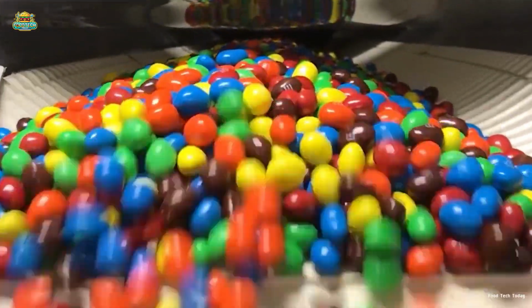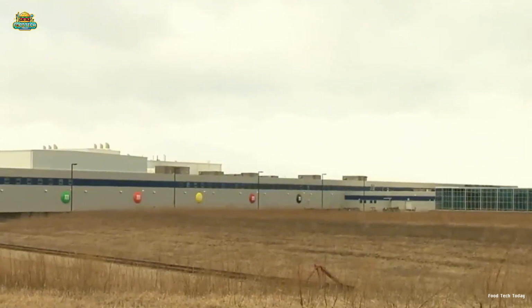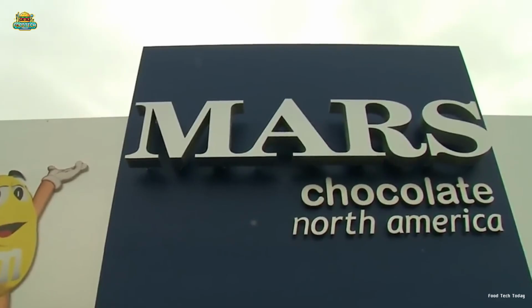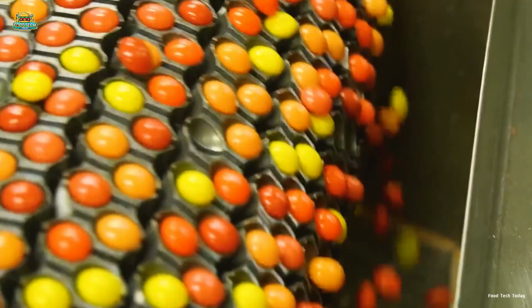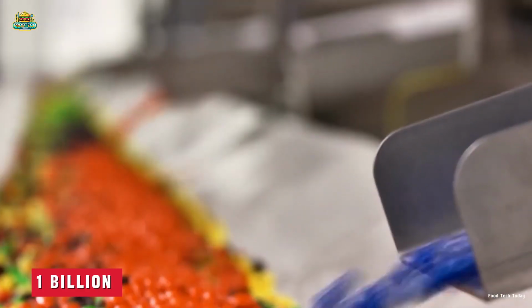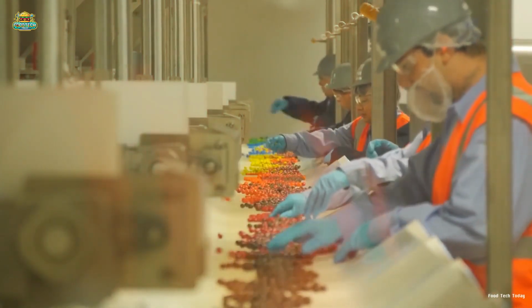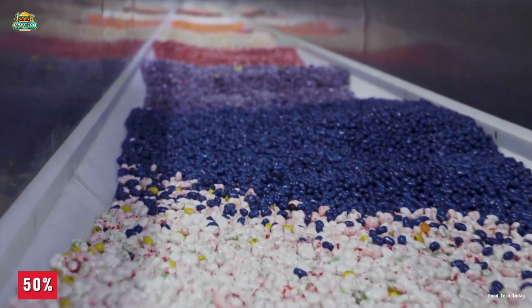Today, M&Ms are produced in factories around the world, with the one in New Jersey being one of the most prominent. This facility spans 46,000 square meters and has a scent that could make even adults feel like kids again. It produces about 1 billion M&Ms every day. Let's take a journey through a day in the life of M&M production at Hackettstown, New Jersey, where 50% of the M&Ms sold in the US are made.